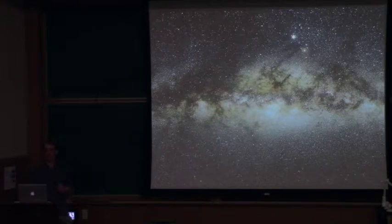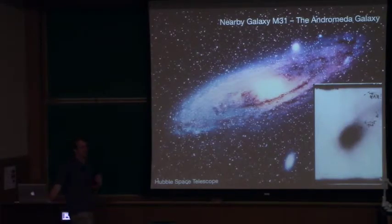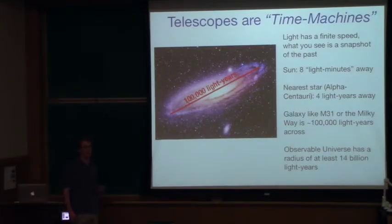So to give you an idea of the progress, back in the 1920s, when Edwin Hubble was first discovering that the universe was expanding, this is an example of the data he was using to do that, an image of a nearby galaxy, the Andromeda galaxy, M31. And this is the equivalent image that we can take today from the Hubble Space Telescope. So there's been a tremendous improvement in the quality of the instruments and data that we are getting about the universe around us. And this is important because as you build better telescopes, you can see further away objects, which means you're looking further back into time. Because telescopes, in effect, are a form of time machines.